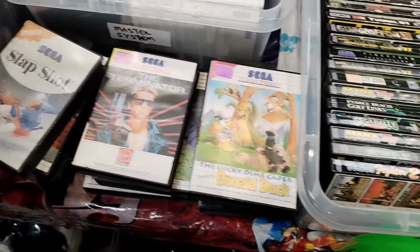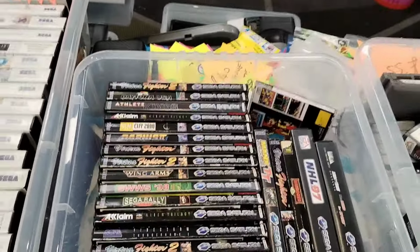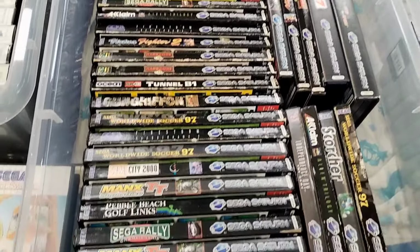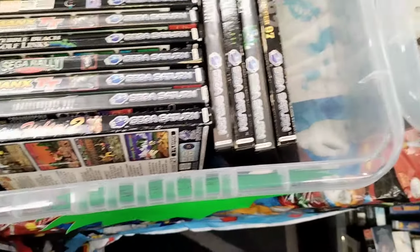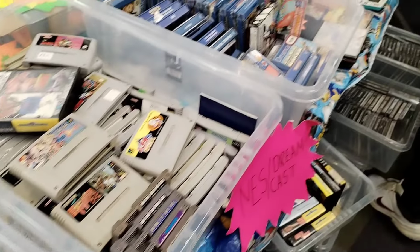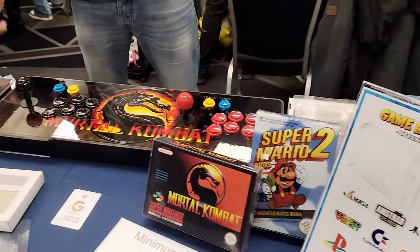Always nice to see good condition Master System stuff as well. A system that is very dear to my heart. And a fantastic array of Saturn games here. Some of them were in absolutely amazing condition, but yes, the prices were high. But that seems to be the case for the Saturn anyway.